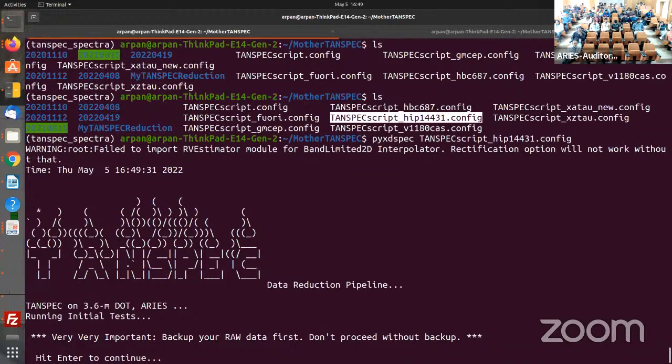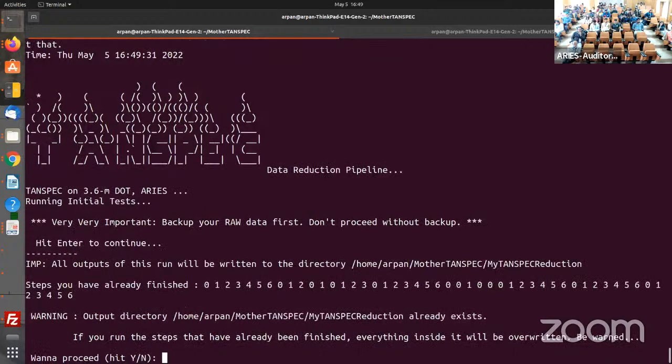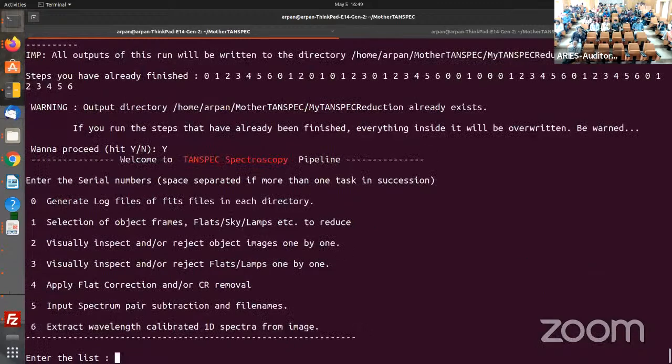Once you run it, the first prompt will come up like this, and then you just hit enter. As I have run it previously, it will show the previously finished steps. For first-time beginners this will not come, but in subsequent runs it will. You just hit Y and proceed further. These are the steps the pipeline performs. First, it generates the log of the FITS files.